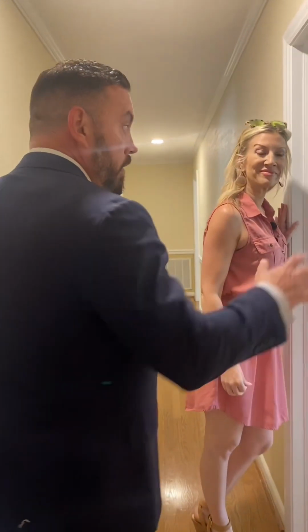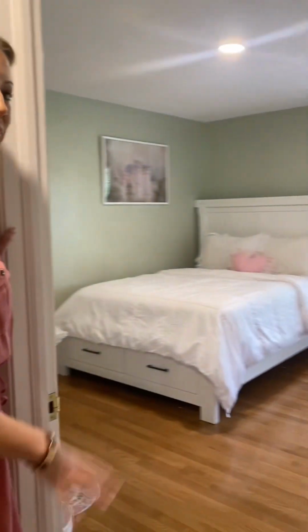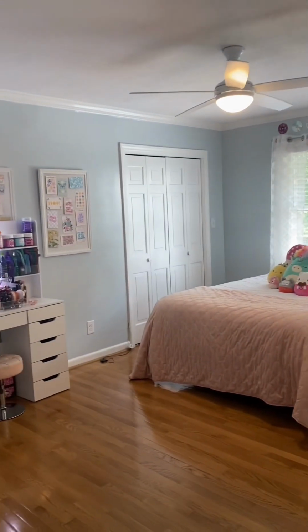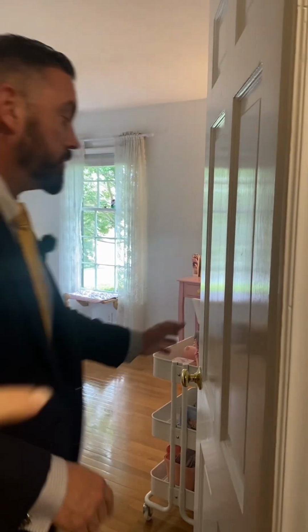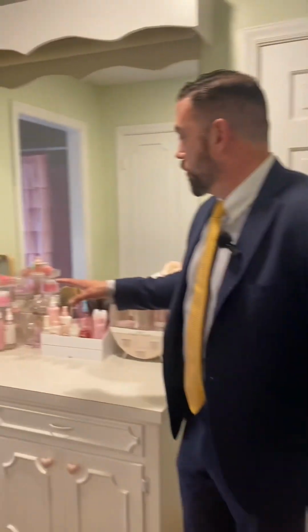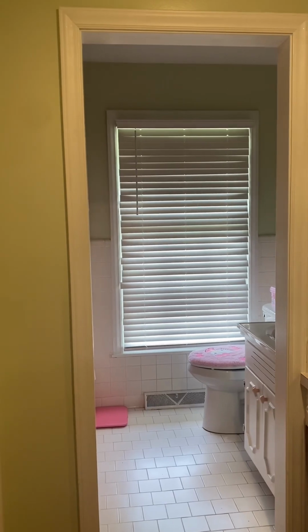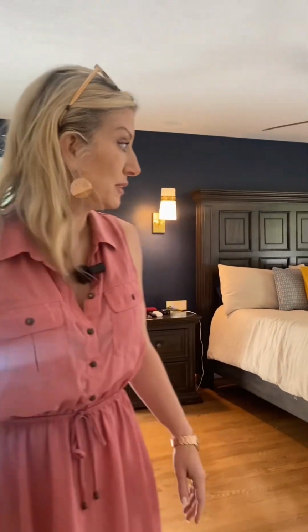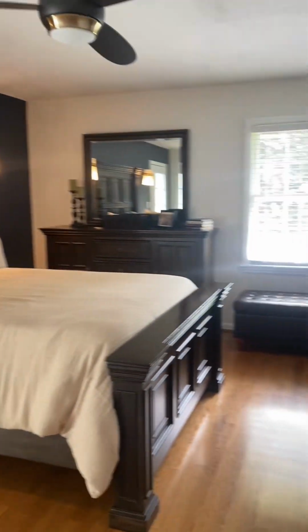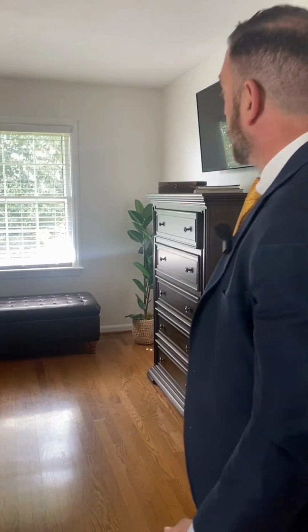So down this hallway, we have different bedrooms for our children. Bedroom 1. Bedroom 2. Bedroom 3. There's also a Jack and Jill. There is a full bath in here, which is super cool. And it has a separate seating area, vanity. And here we have the master. It's a large master. We've added some television.